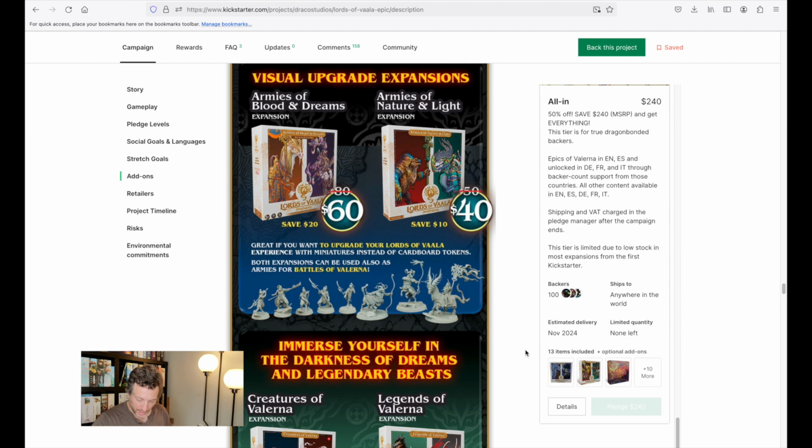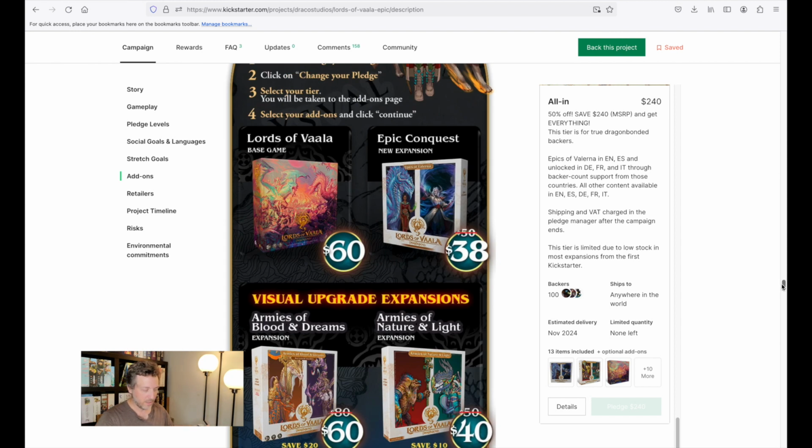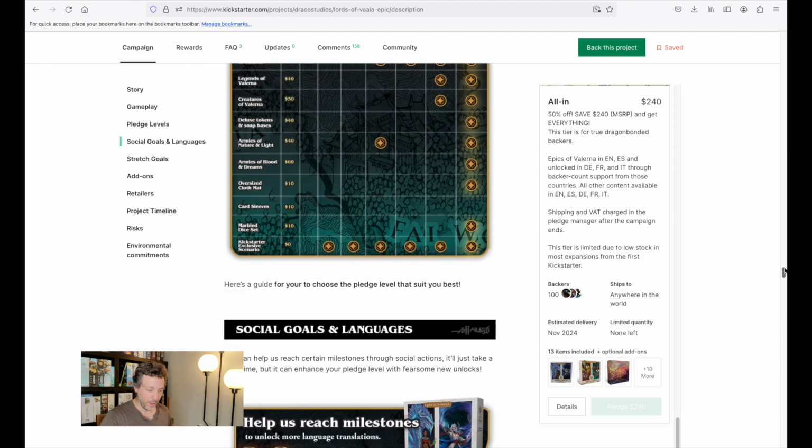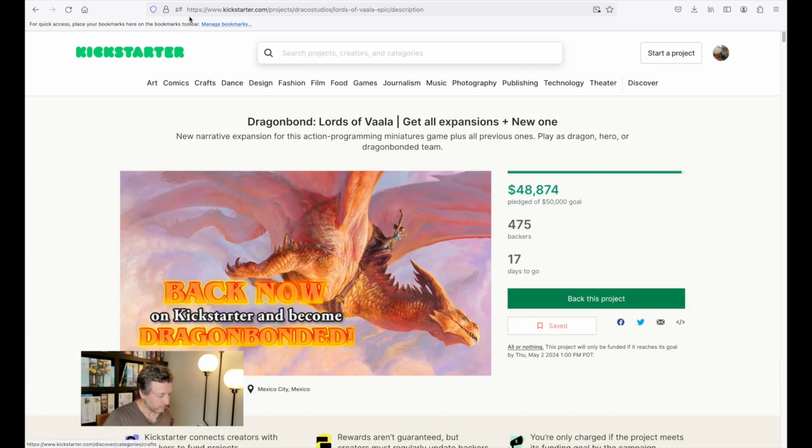And finally, Draco Studios is planning on delivering this latest campaign for Dragonbond Lords of Vaala in November 2024, which is, I think, a pretty ambitious turnaround, but keeping in mind that the game has already been made, it's already out there, and so I'm assuming for most of this, it's already probably in production for them to be able to do that and turn it around so quickly.